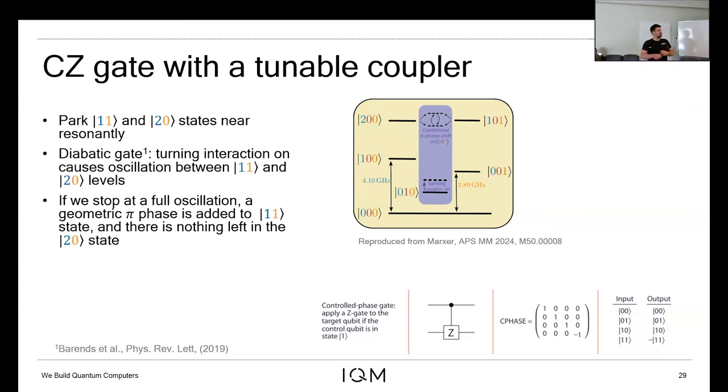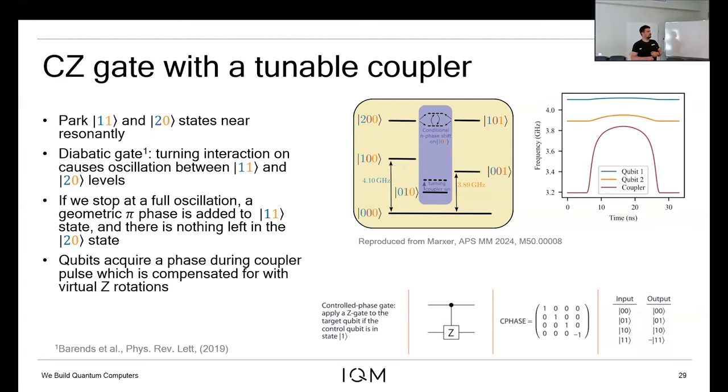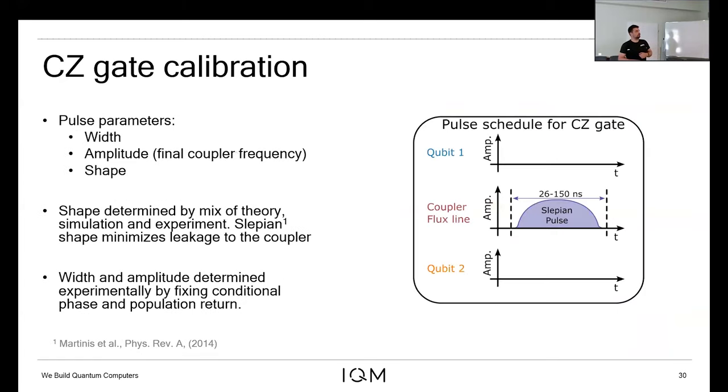And if you do it correctly, then it also generates a phase on this 1-1 state. And we also calibrate it to be exactly pi. So then you can generate the CZ gate, the diagonal gate. When we do it, the qubits also acquire a phase. So the qubit frequency changes when we change the coupler frequency and go down. And that has to be compensated with virtual Z rotation. So the actual gate that we do with the pulse has also some phases on the diagonal, but they are local phases, so we can fix them later.